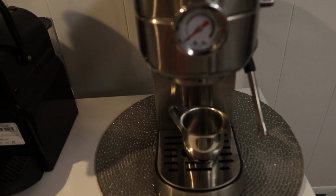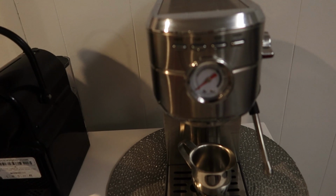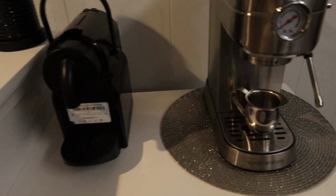So this is from Casa Brews. They were supposed to send me a really big one. And that was what I was really super excited about because it had a grinder in it. But then they didn't. They changed it. So I do have this smaller one, but I love it. It works really, really well.